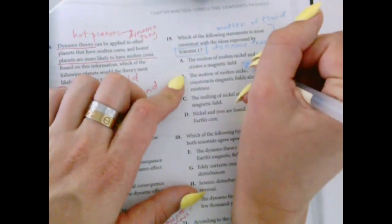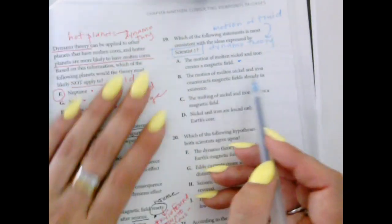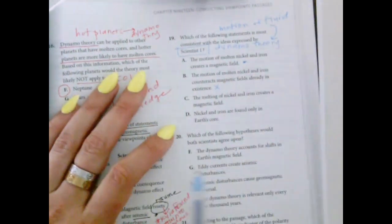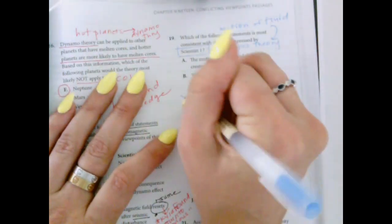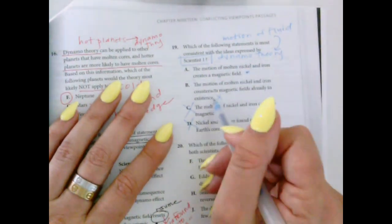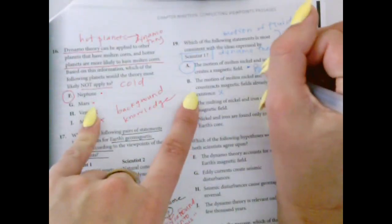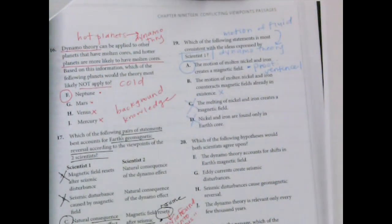So the motion of the molten nickel and iron creates a magnetic field? Maybe. Motion of nickel and iron counteracts magnetic field? No, that's like the opposite of A. But from a strategy standpoint, these two things say basically the same thing but in reverse. So I'm going to cross off C and D right away. Because if I have two things that are so similar to each other that they're opposites, it's probably between those two things. So between these two, the answer is A. And you find that in the first sentence. So your proof is in sentence 1.